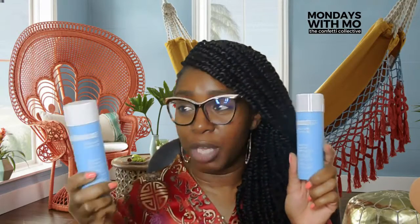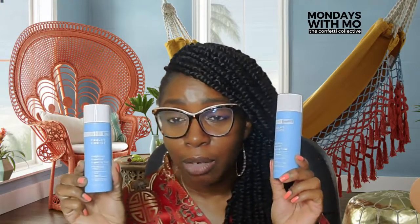So I run through this pretty quickly. So the last order, I ordered two to make sure. So this is the Advanced Weightless Repairing Toner, and I got two of them because I ain't running out any time soon. Okay, so I got that in there, and I use that. That's a staple. This is also a staple.